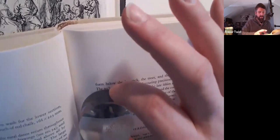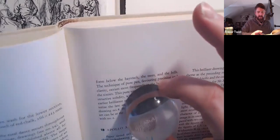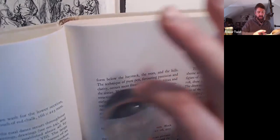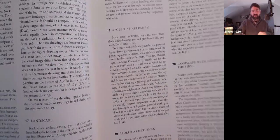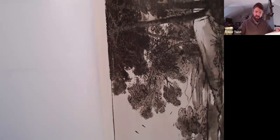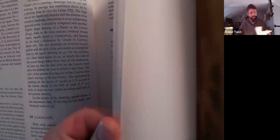How wide the amplitude of Claude's art can be seen at the same time by comparison with number 2. So I guess he's saying there's a wide breadth. So this guy is not really telling us a whole lot of information. He's just like pontificating.